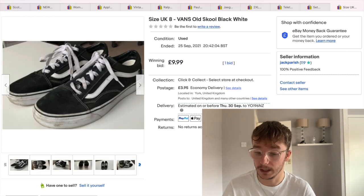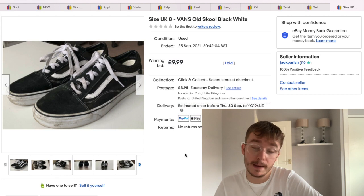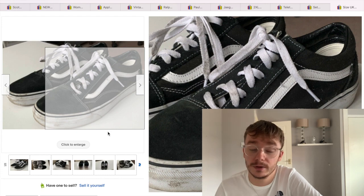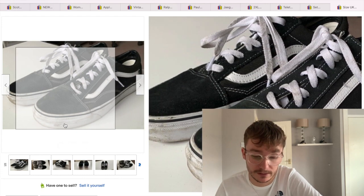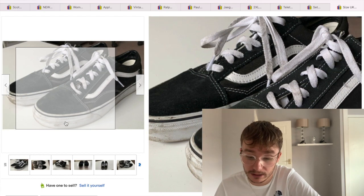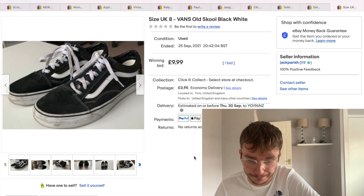And the final item I want to show you is a pair of Vans Old School black and white shoes. I bought these at the start of university, so September 2018. I've worn them 2 or 3 times. I wore them to a few nights out, hence the grubbiness, which I was so lazy I didn't even bother to wipe off. I did go over them with a wet wipe, but it didn't fully bring off everything.